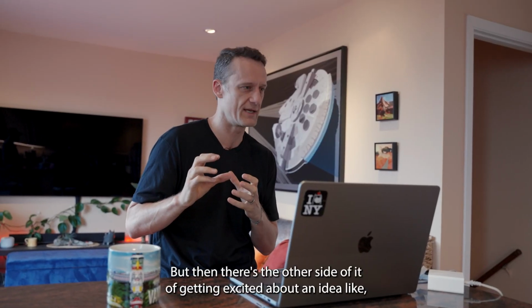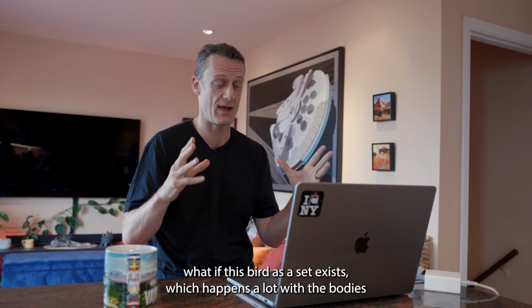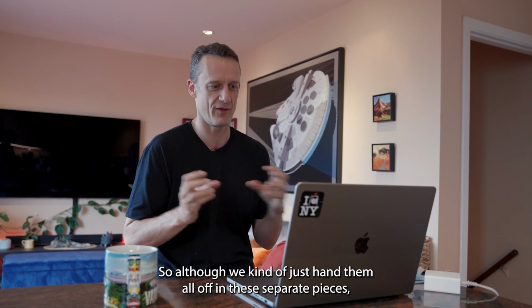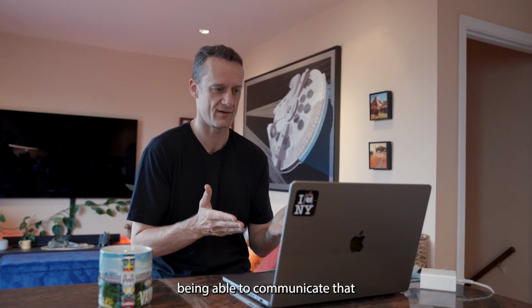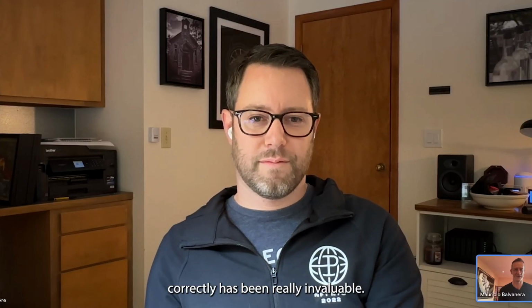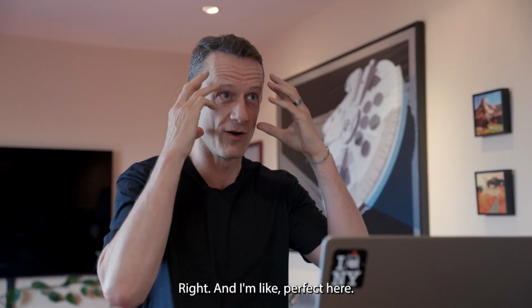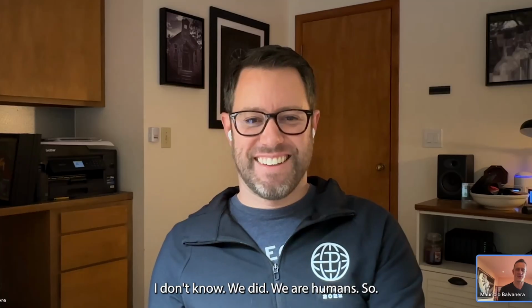But then there's the other side of it of getting excited about an idea, like what if this bird as a set exists, which happens a lot with the bodies or body-specific traits. And those do have to go together. So although we just hand them all off in these separate pieces, being able to communicate that to you and have you ensure it's working out correctly has been really invaluable. I think Eli asked me, he said, it'll be perfect in the final thing, right? And I'm like, perfect? What is perfect? I don't know. We are humans, so.